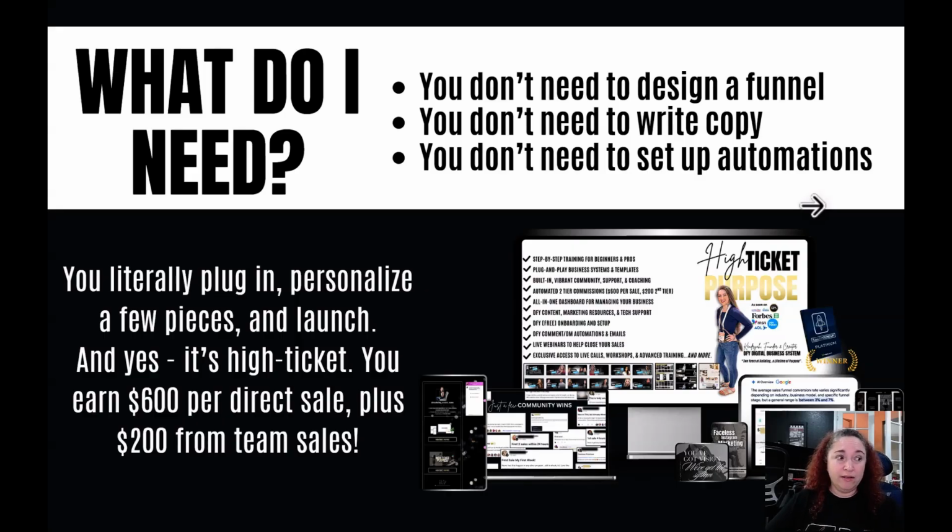Automations are so amazing because those are workflows that can be running for you while you're out having breakfast or running errands or whatever it might be. So you can literally plug it in, personalize a few pieces, and then launch. You can do this pretty much within 48 hours, I'd say a day.